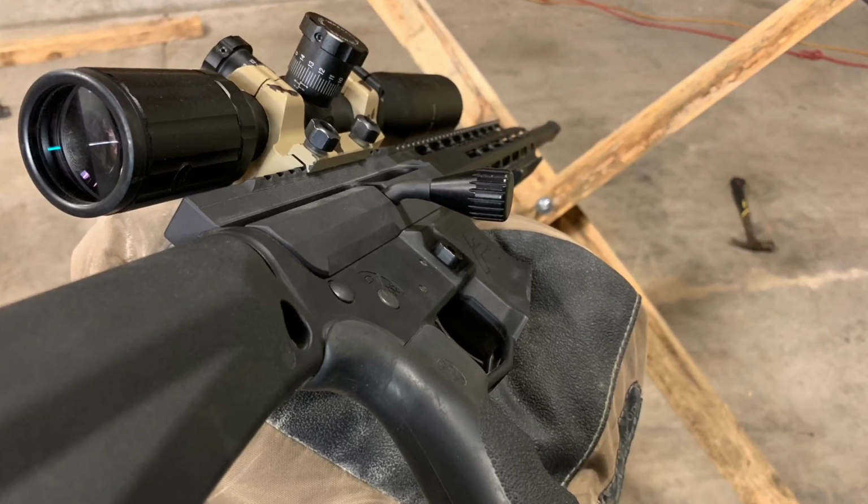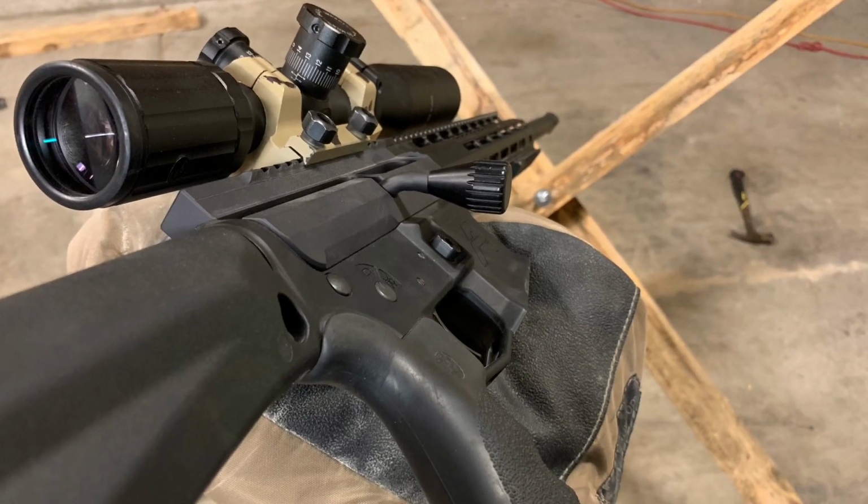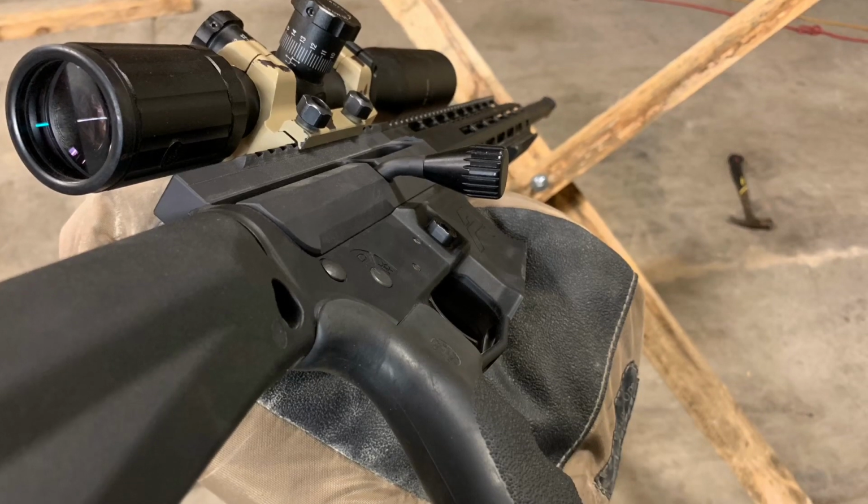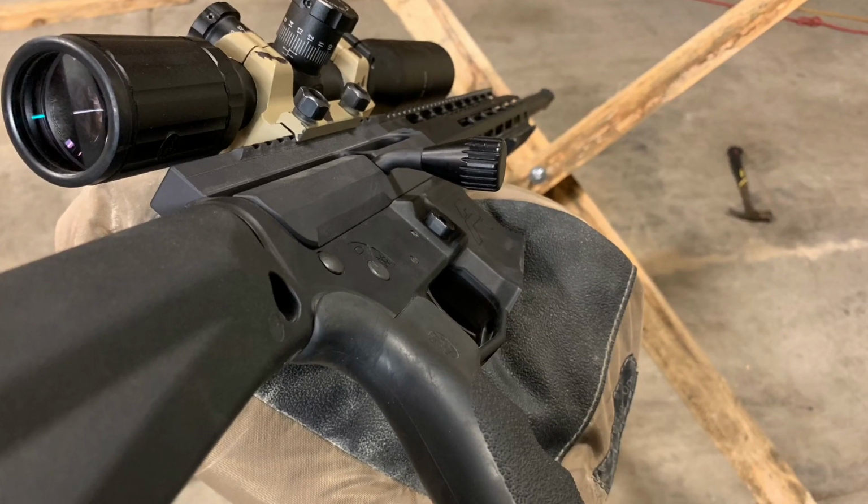If you have never shot with a rear rest, definitely go try it. It stabilizes the rifle so much more than just holding the stock into your shoulder. I was amazed the first time I tried it.